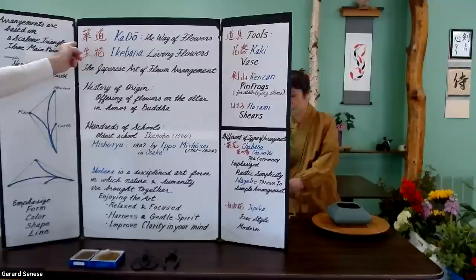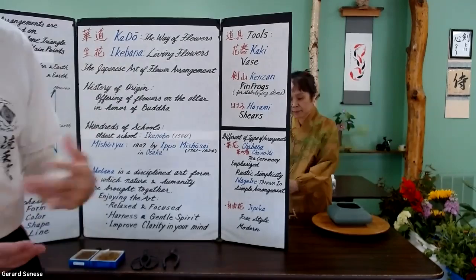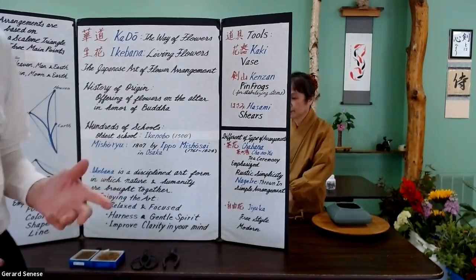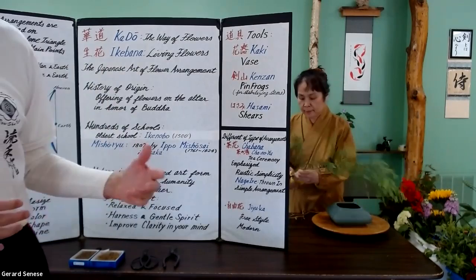The Chinese character Do is very important. It means the path, the way. So you have Judo, and you have Kendo, you have Bushido, the martial arts. Every art that has that as part of its name means that this art is a Zen art of trying to become enlightened through the development of yourself in the art.